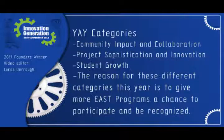Then we have the overall Founders Award, which this year will be the school that tops out in all of these categories. It has a school that goes beyond everything else.